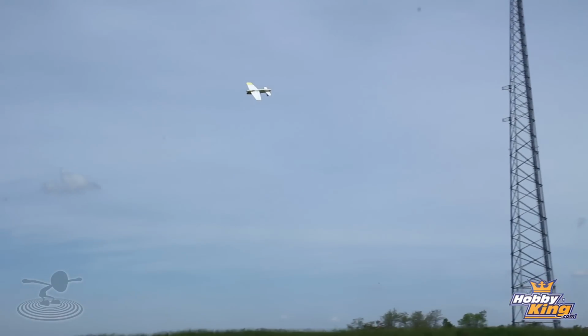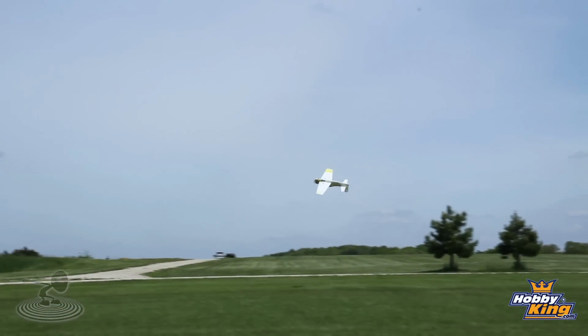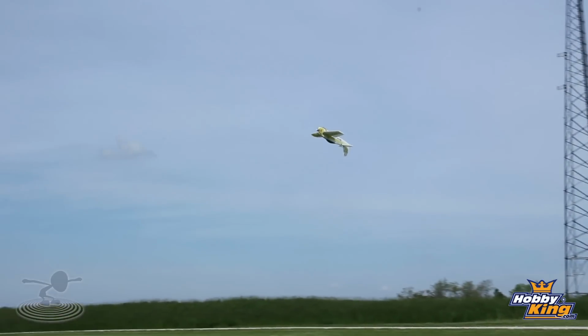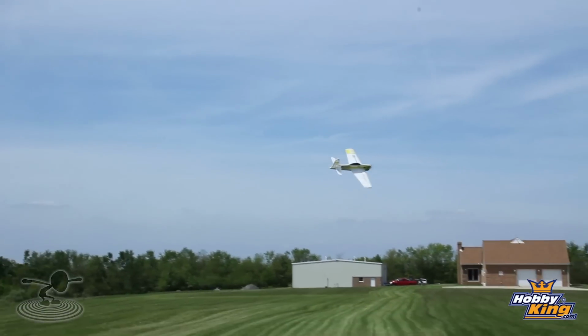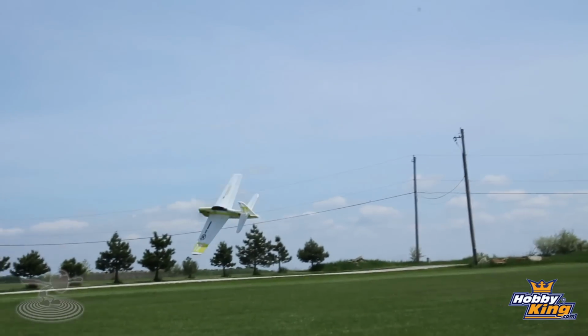Yeah. Inverted flight's not bad at all. Let's see it. Look at that. Just needed a touch of down pressure, which is really nice. Flies like a dream. It flies really, really good. As far as high alpha goes, it does handle high alpha nice, and you do have rudder authority, which is cool.